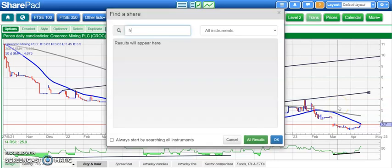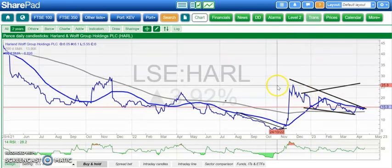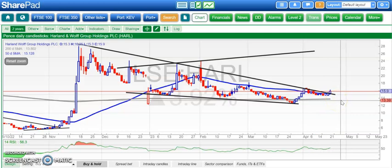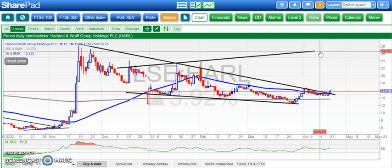On to a stock which also might be finally ending its recent consolidation, Harland and Wolff. Here the picture looks a little brighter with a break of that resistance line there from back in November and the 50-day moving average as well. So call that around the 15 pence level. Above that, we're looking for the shares to progress within a broadening December triangle as high as 26 pence, perhaps by the end of June or sooner.